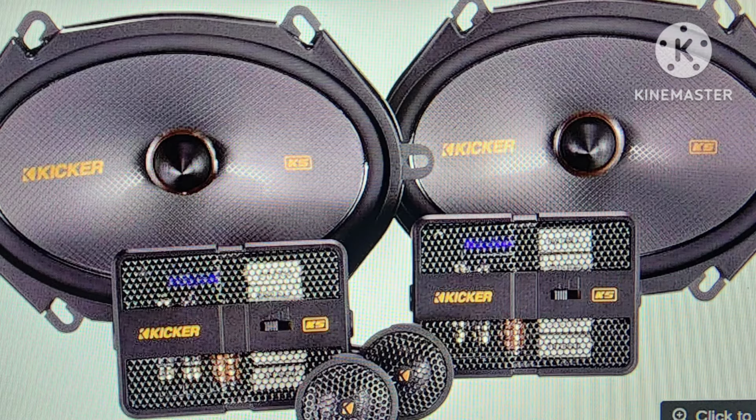And what we're going to put in there, after a lot of thinking, is the Kicker 51 KSS 6804 set of components. It's a two-way component set with a crossover network built in.